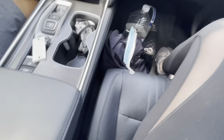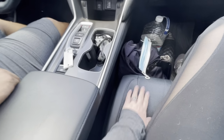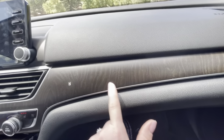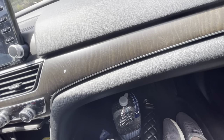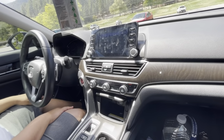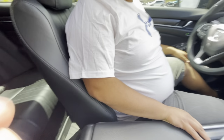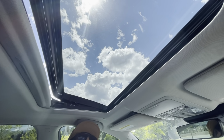So we have leather seats, whereas the last car had leather on the outsides, but it was cloth in the middle, right? Yeah. And then it has this kind of wood looking trim. I don't think it's actual wood though. No, it's like a plastic, but it's got wood grain. Yeah. And it looks very similar to the inside of his other car, except the seats are different. Oh, the main one. We got a sunroof, and Tice has really been enjoying that.